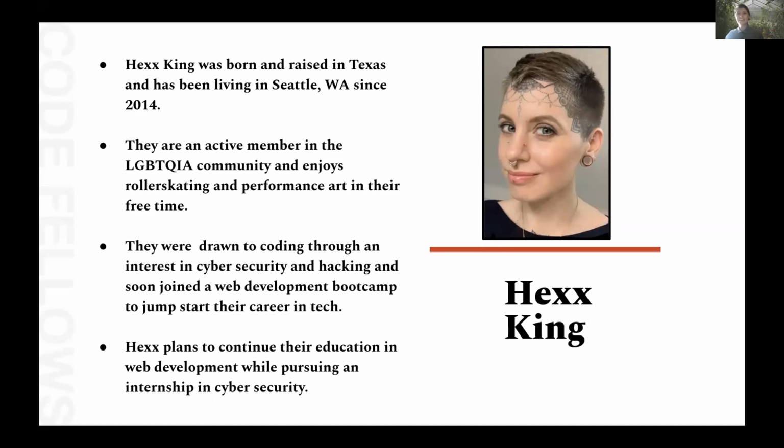Hey, thank you so much, Megan. My name is Hex King, and I was born and raised in Texas, and I moved to Seattle in about 2014. I immediately got involved with different queer organizations throughout the city, and in my free time, I also enjoy roller skating along the beach and supporting local performance art.